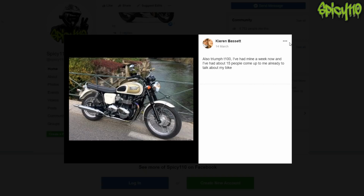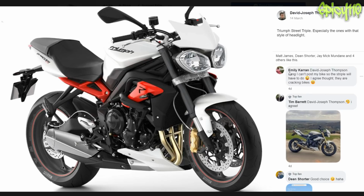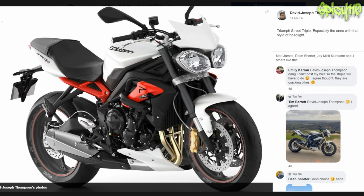Triumph T100. The older Street Triple. I currently have the brand new 2020 RS on loan that I'm doing videos on. I prefer the look of the older one, maybe. The headlight arrangement, I actually did like that maybe slightly more. But I prefer most of the rest of the bike from the new one.